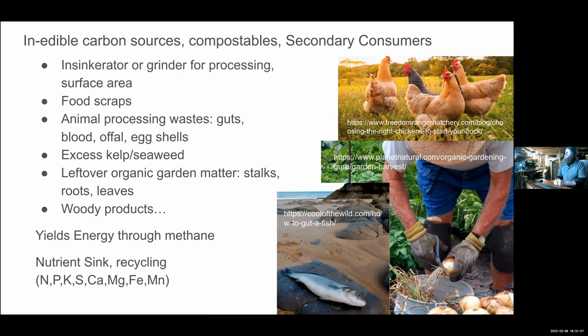Food scraps, like I mentioned, animal processing waste, guts, blood, offal, eggshells. I didn't want to get too visceral on this because I was like, we don't need to see that. When it comes down to it, you're going to have to do your own processing. Get used to it. It's the nature of the beast. You've got excess kelp and seaweed that you may be pulling up with your catch.